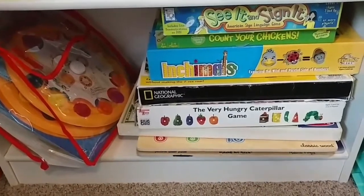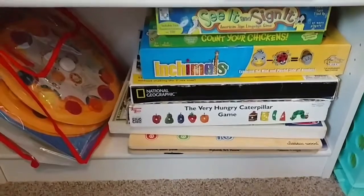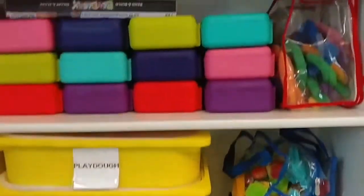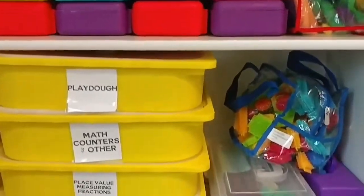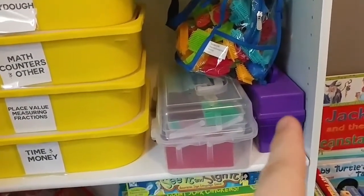It's like the game Operation, but it's a T-Rex, and you got to get his bones out. So it's really cool. And then here we have our bristle blocks. Now this is kind of where we get into our STEM stuff. So the bristle blocks are there. That's a little counting fish game.